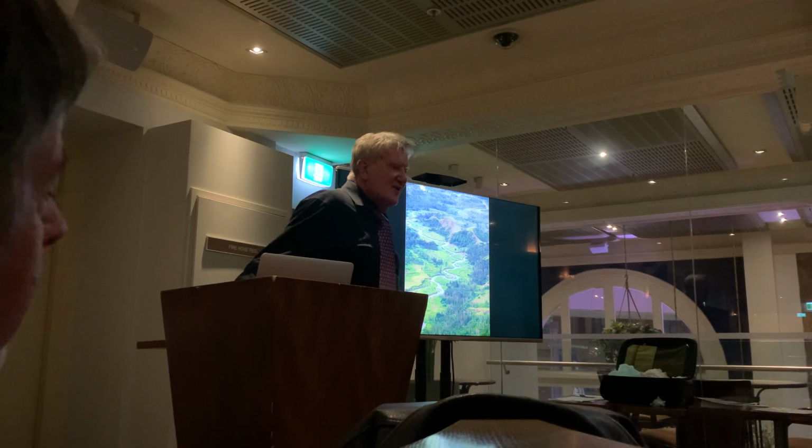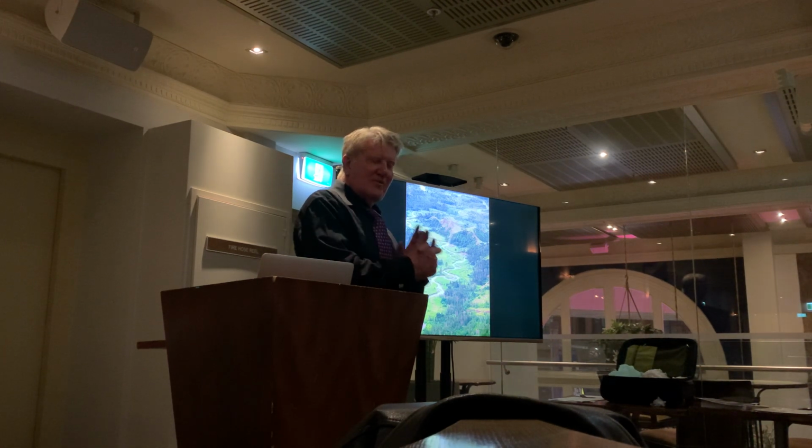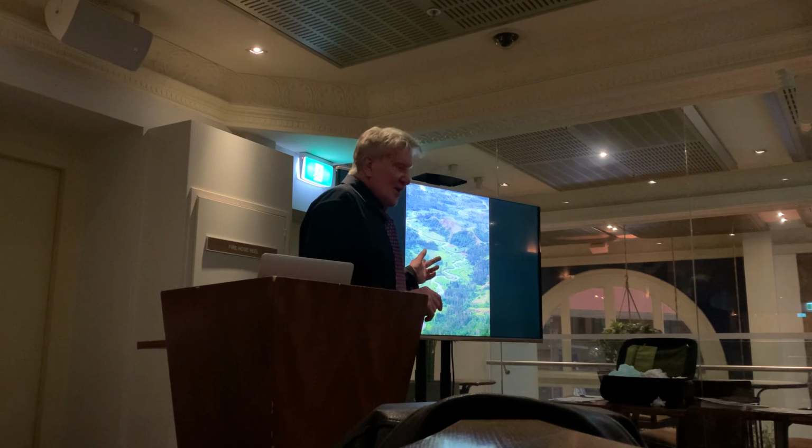But if you can bear with me, I wanted to give a little bit of an introduction to New Guinea, the New Guinea Highlands, where these shields are produced, because it's from a very specific area of New Guinea, in the Wahgi Valley area of the New Guinea Highlands. This is the Wahgi Valley.